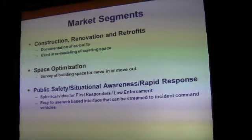One of the big ones is public safety, situational awareness, and rapid response type stuff. Security issues, for example, these types of systems are being used in airports now to go in and map the whole airport before VIPs come through, or if there's any kind of security question at all. We'll send something like that in. You can go in a day, map it, and get out, produce the data, and it's virtually done.